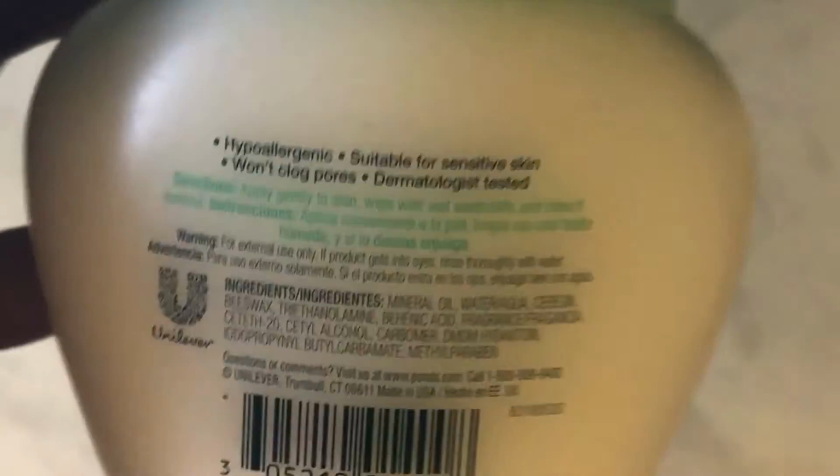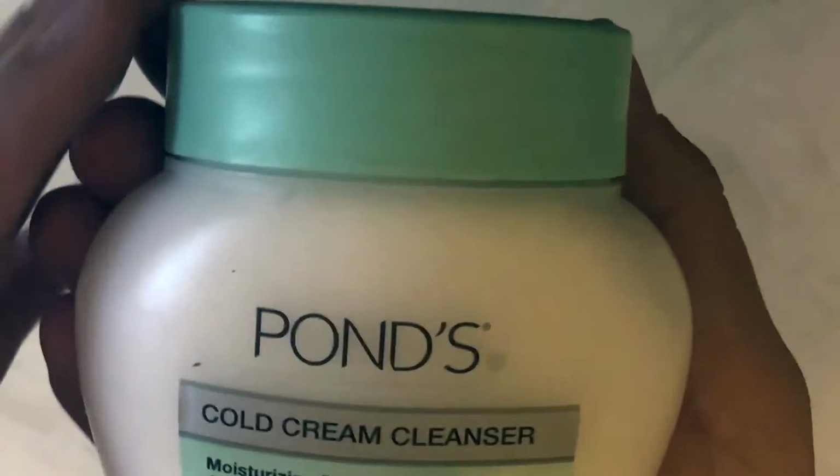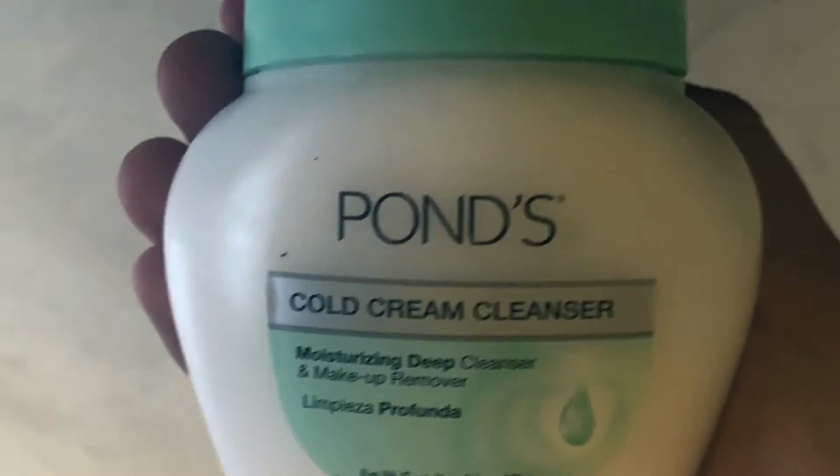So not only does it take off your makeup, but as it's cleaning it, it moisturizes, and it does not clog it up. It's not like it goes deep in there and just causes acne or anything like that. I've never had this product cause me to be greasy or dry or have acne or any redness or rashes, anything like that. Of course, if you find out you're allergic to it, it may be a little different, but like I said, it does have the ingredients and everything. It is dermatologist tested, so it's definitely something that has been said to be good for your skin.